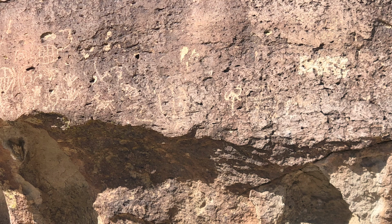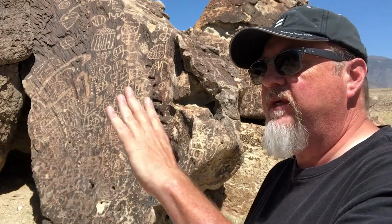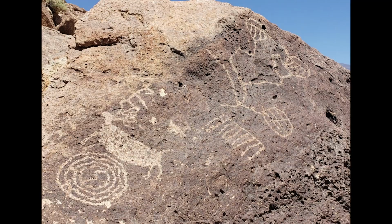So this wasn't, I don't think, created all in one day. This site here, the carvings on here, could have been created over a period of thousands of years. Why was this site so popular? Who knows? Is this a major game trail? Is the carving of maybe an elk up there a sign of this is a good place to hunt elk? And this is part of the migration route still of elk.